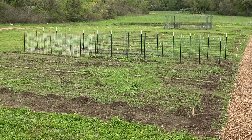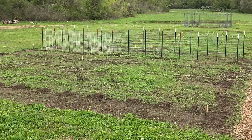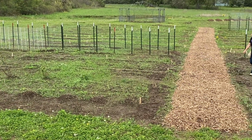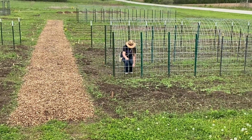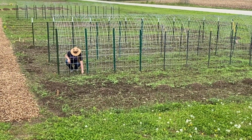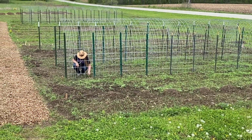The total size of the garden is 112 feet by 88 feet. This allowed for a 6-foot path we wood chipped to go down the center. On both sides of the wood chip path are 17 rows for a total of 34 rows. We hope this also makes for easier record keeping and crop rotation.